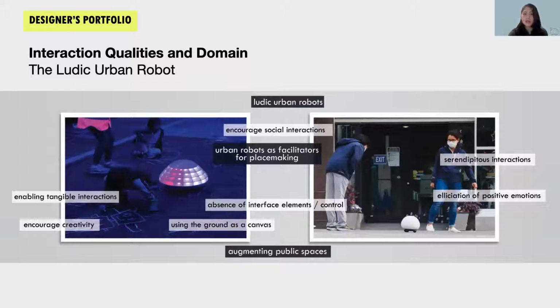As the first step to understand our robots, we applied the strategies of annotating interaction qualities and domains. By capturing the stylistic similarities across the projects, we portrayed a specific application area of urban robots acting as place-making facilitators and enabling ludic design in the city. Both robots have in common that they were oblivious of other people, and they did not support any form of direct input or reactions. Instead, the robots' presence and actions foster social interactions among people.